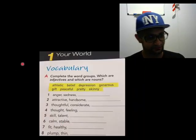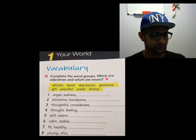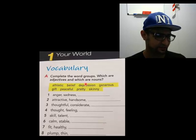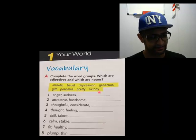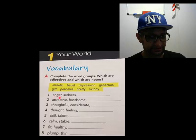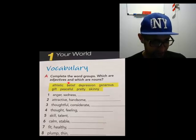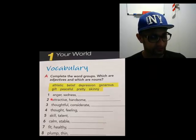Okay, now let's go with the vocabulary here. Complete the word groups, which are adjectives and which are nouns. This is the question for you, okay? Which are adjectives and which are nouns? Athletic, belief, depression, generous, gift, peaceful, pretty, skinny. Okay, so you have a group of words: anger, sadness, and the other word. Attractive, handsome, and the other word. You can find the word here in yellow, okay?